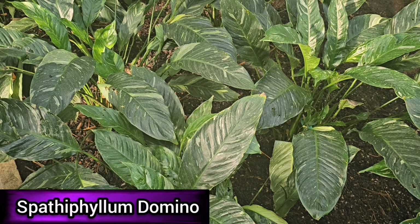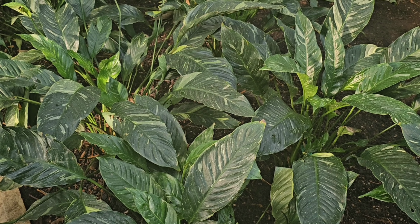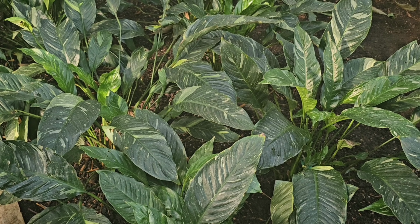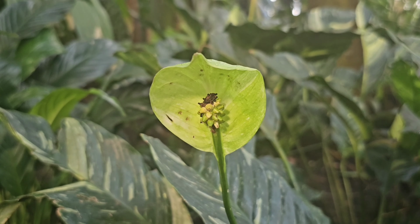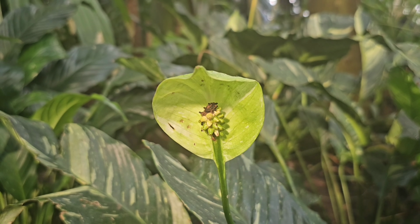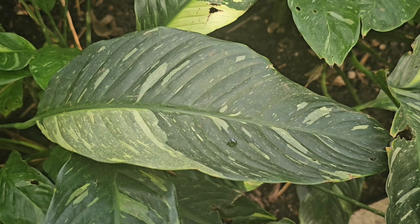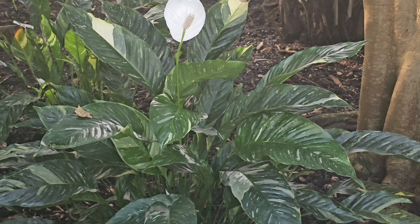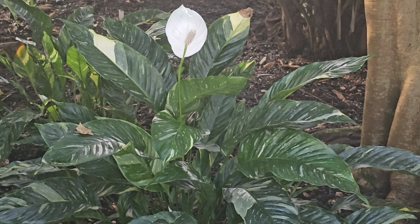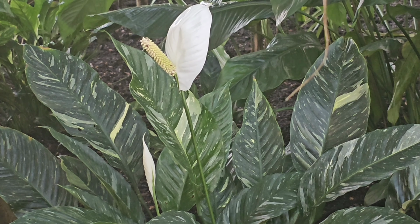Spathiphyllum Domino is a variegated form of the plant commonly known as peace lily and is related to the arum lily. It can grow up to 4 foot in height with deep green lance-shaped leaves covered in creamy white blotches. It makes an ideal low-maintenance houseplant, tolerating low light conditions but requiring plenty of bright, indirect light to flower consistently. It prefers evenly moist, slightly acidic soil.